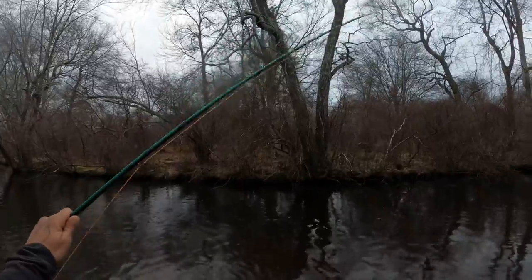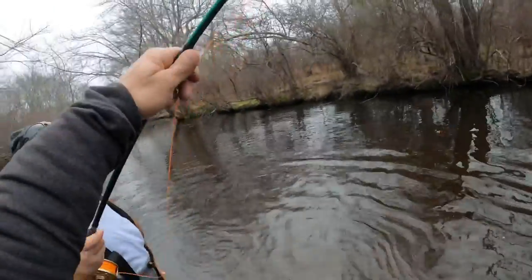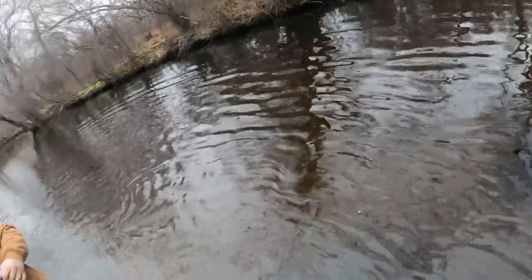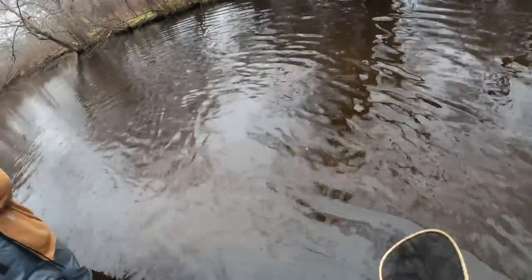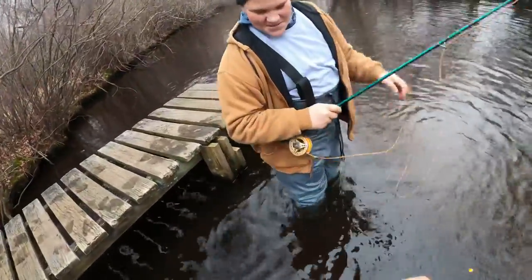Let some of the line out. Let it out. There you go. Now hold it up. You gotta keep the tension in the line. Got a little rainbow. Bobby with his first trout. Here you go, kid.